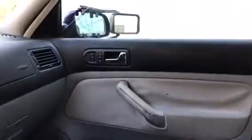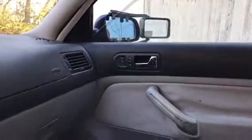Here we have the glove box, which I'm not going to open because it too is broke and it will fall off and I'll have to spend a lot of time on that. But it does have cup holders in there, but I'm not sure why. And like the Jettas and the Golfs of this time had, it has the cloth door panels. We can see the cracked window there.